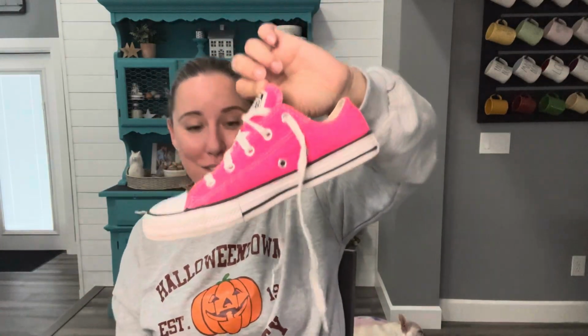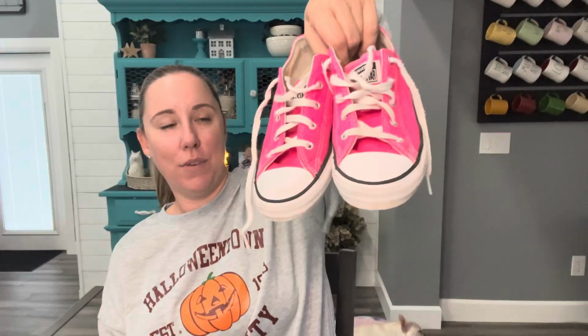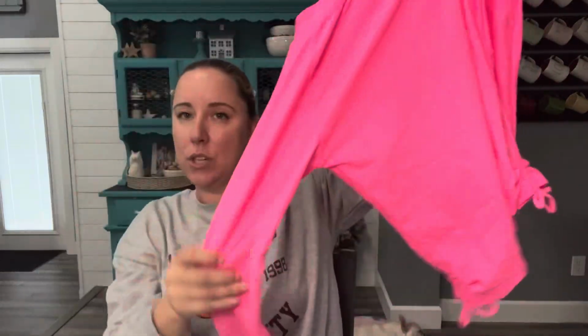These were another fun find. These are a big girl size 4, hot pink Converse. Y'all know my love for Lilly extends to my youngest, so she can wear some cute Lilly stuff and her hot pink shoes. Speaking of hot pink, she loves it like I do. This is, what brand is this? Snapper Rock. It's just a long sleeve rash guard. We always need these. It's in like new condition. It'll be for next summer.